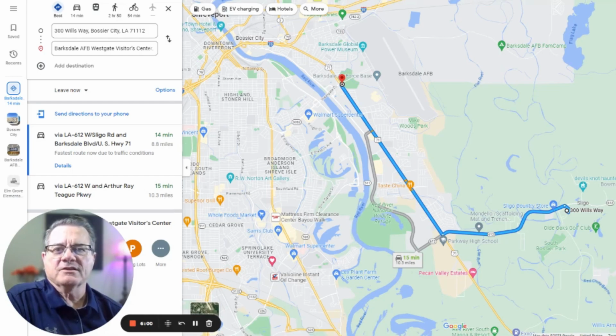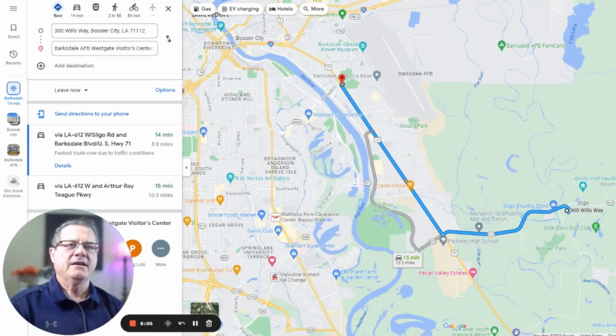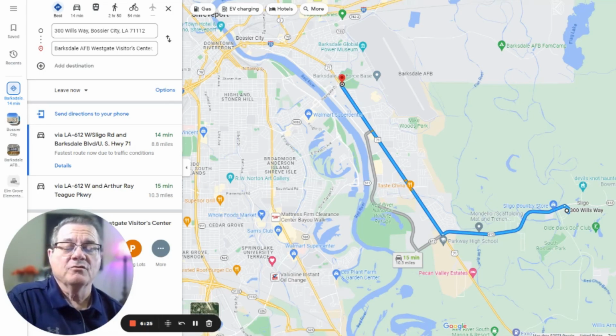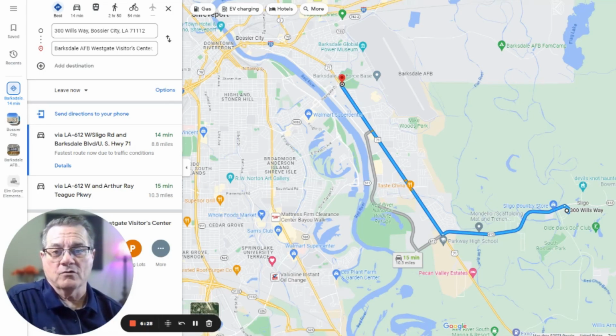Don't be discouraged if you can't find something super close to the base, because as you move out, naturally, I think the prices are going to be better for you, because everybody's wanting to get that prime house right close to the base. So this might work for you because they don't have as many homes coming available. It's a very stable neighborhood because it's close to Old Oaks golf course. It's just right down the road from it. So great location for you as far as Barksdale goes.